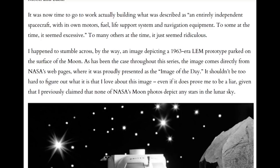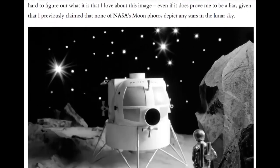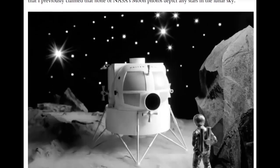I happened to stumble across, by the way, an image depicting a 1963-era LEM prototype parked on the surface of the moon. As has been the case throughout this series, the image comes directly from NASA's website, where it was proudly presented as Image of the Day. It shouldn't be too hard to figure out what it is that I love about this image, even if it does prove me to be a liar, given that I have previously claimed that none of NASA's moon photos depict any stars in the lunar sky.